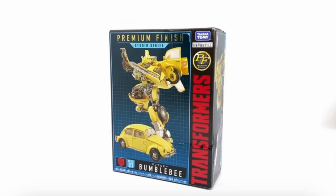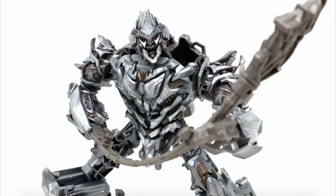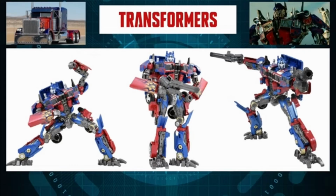Next on the list is Premium Finish, and the Premium Finishes are pretty much online exclusives. Starting off, PF01 was Bumblebee. PF02 was Bumblebee movie Optimus Prime. PF03 was Movie 1 Megatron. PF04 was Ratchet. Lastly, PF05 was Movie 1 Optimus.